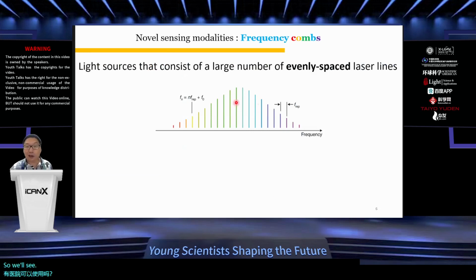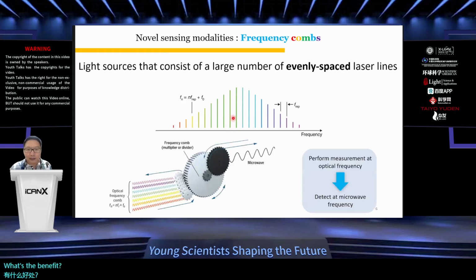I would say yes, if we could combine long wave infrared photonics with frequency combs, or realize frequency combs in the long wave infrared. A frequency comb is a technology in which the light consists of a large number of evenly spaced lasers. It's not like a single frequency laser; it's a multi-mode laser, but each mode of the laser has an equally spaced frequency difference. The benefit is that the frequency difference could be in the radio frequency. So we will be able to convert the optical frequency to the microwave frequency.